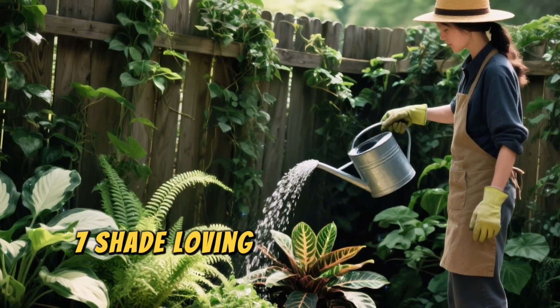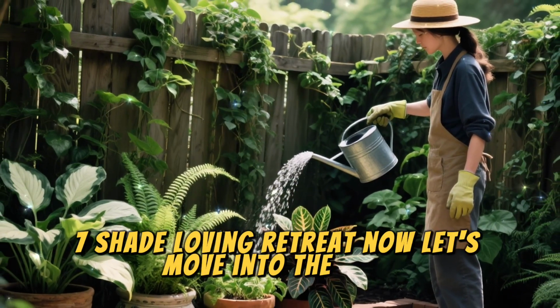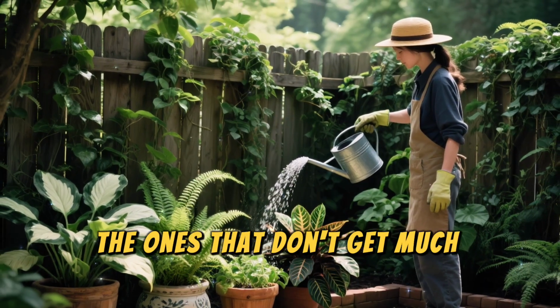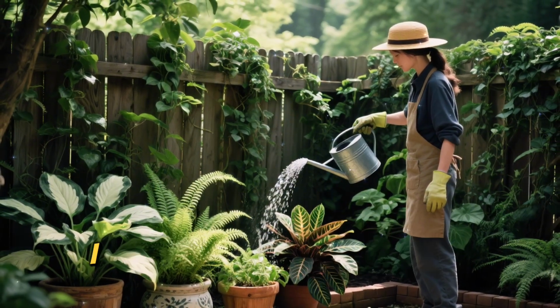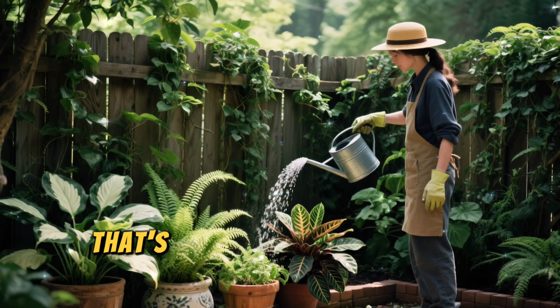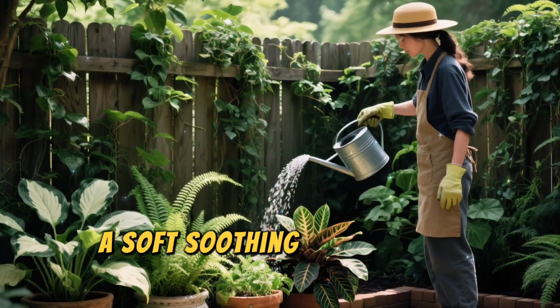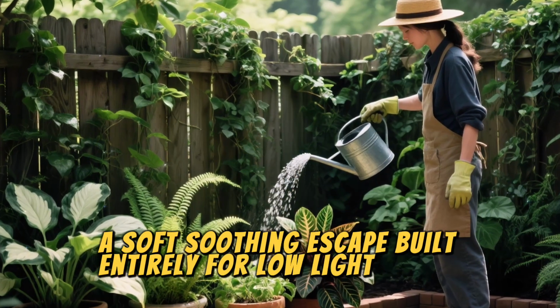7. Shade-loving retreat. Now let's move into the calm, cool corners of your home or garden, the ones that don't get much sunlight but still whisper, I want to grow something too. That's where the shade-loving retreat comes to life, a soft, soothing escape built entirely for low-light lovers.